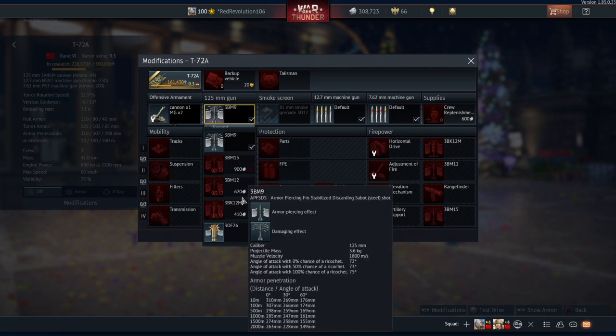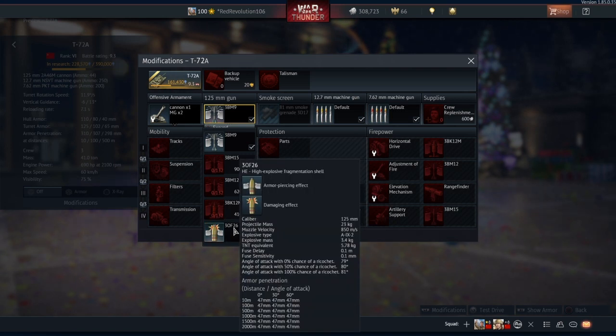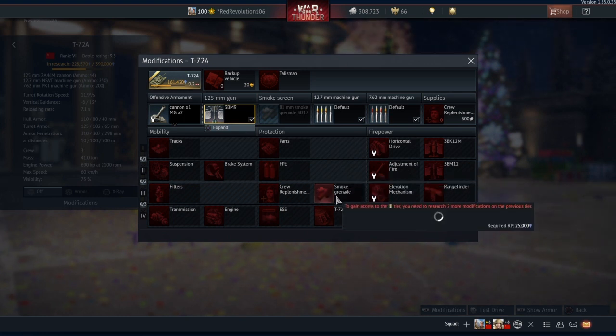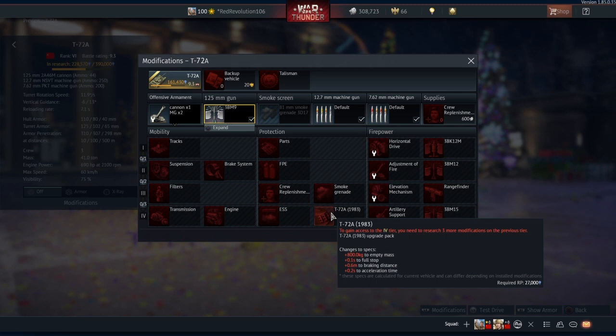It also costs more. We have a HEAT round, which is very nice, basically useless at top tier, but nice nonetheless, and standard HE. Now, the bit that I'm interested in is this T-72A 1983 modification. I'm assuming this includes ERA plating, although I haven't seen pictures or anything with this upgrade on.